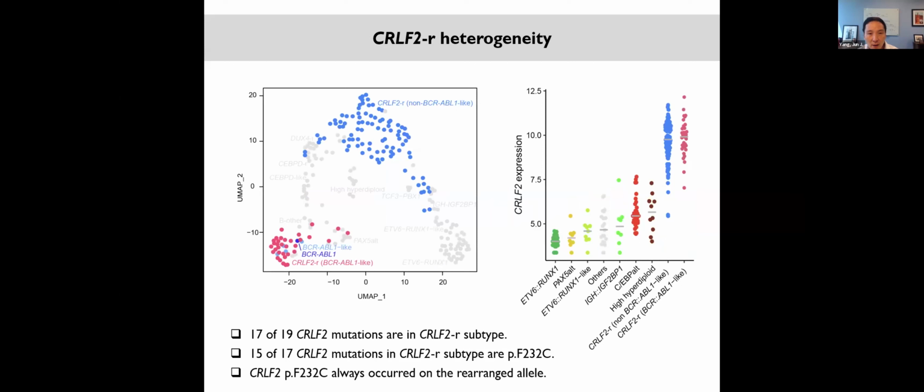So now if you look at CRLF2 rearranged cases, accounting for about 50% of Down syndrome ALL, we did a t-SNE plot to look at the molecular heterogeneity within this group. You can see that they are very clearly separated from each other as two distinct clusters. The cluster on the top, well, actually, let's talk about the cluster at the bottom first. So these cases, they have CRLF2 rearrangement, but more importantly, they also have a gene expression pattern that is very similar to ALL cases with the BCR-ABL fusion gene or the Philadelphia positive ALL. So we call them BCR-ABL-like ALL.